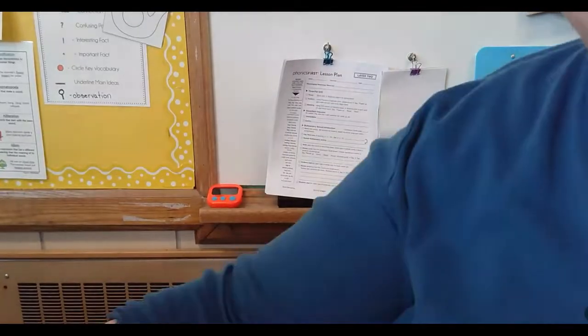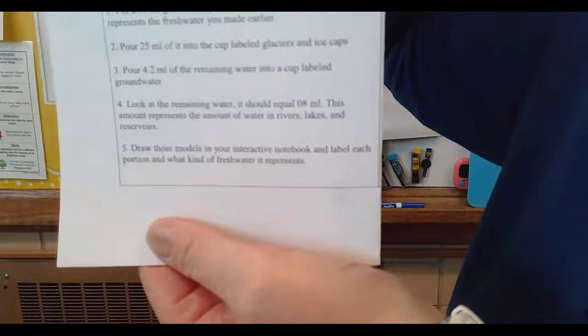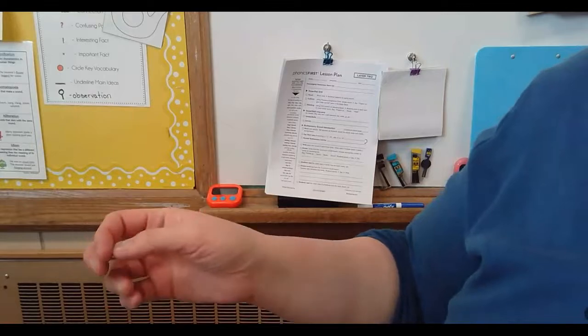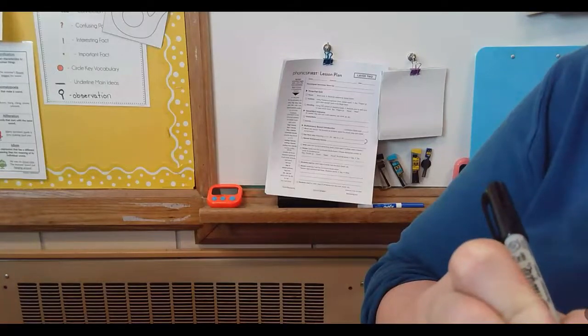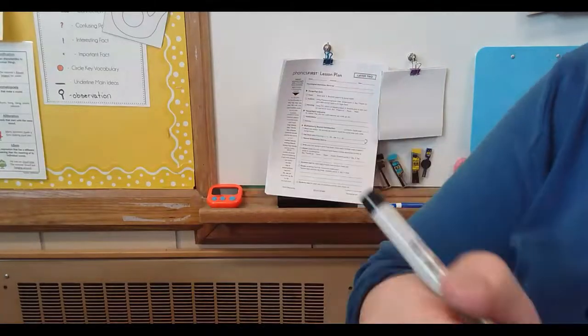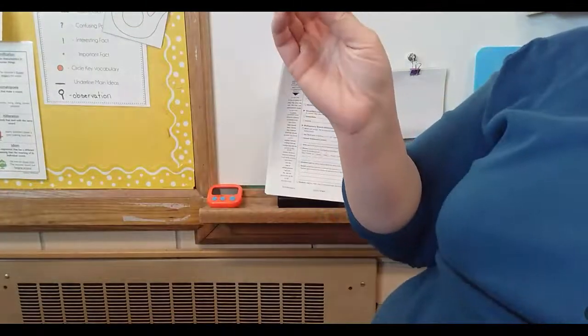So then my next direction says, pour 4.2 milliliters of the remaining water into a cup labeled groundwater. So I have to do 4.2 milliliters. I'm going to label this one groundwater. Notice I'm being smart and I'm labeling before I pour. So 4.2. That's not going to go low enough. Let me see if this one will go low enough. Nope. All right, so I'm going to have to guess if I got it.